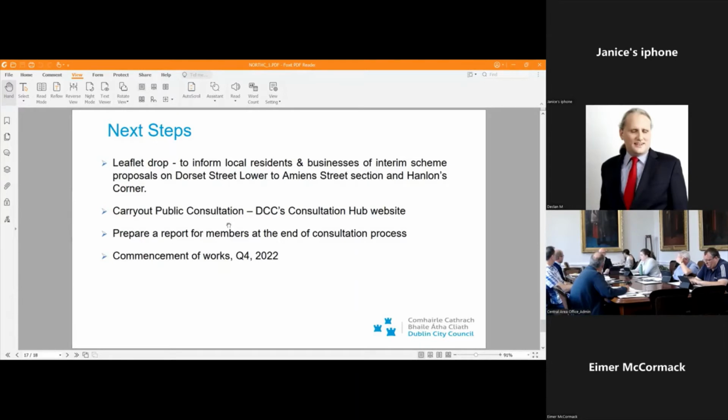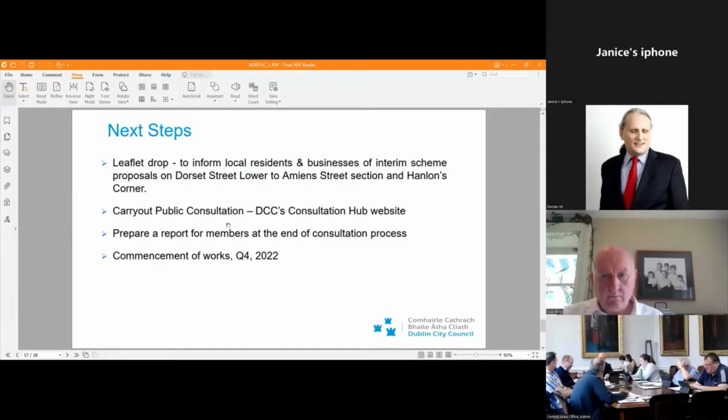Well, then before that leaflet goes out, can you circulate at least an update to the Central Area Committee? Because we had a special meeting about this in December, and it was the subject of another discussion, I think, back in March or later. So I think we need to get a look at that before it goes out for the consultation.